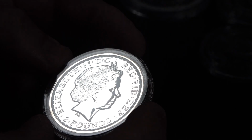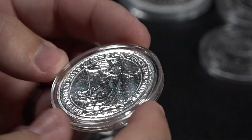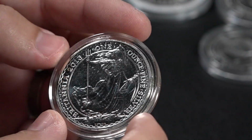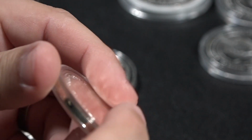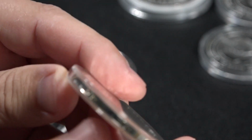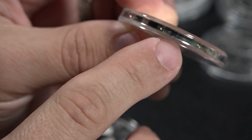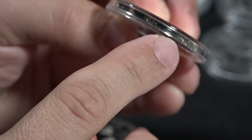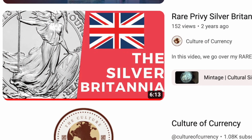It is the Britannia. This is the older design. It looks much cooler now, but this is a design that they had for a very long time. This one in particular has a snake that runs across the rim. I don't know if I can get that or not, but it's a snake privy. Pretty cool coin, the Britannia.